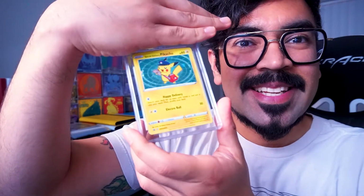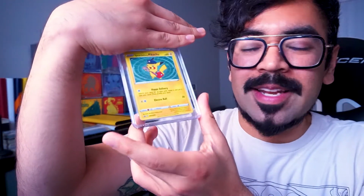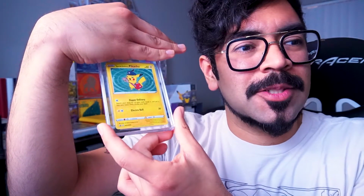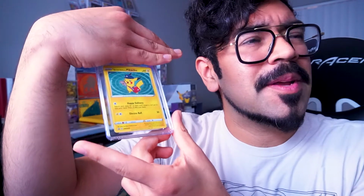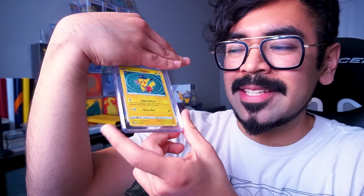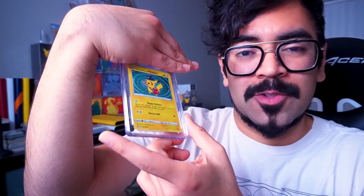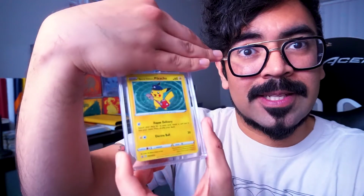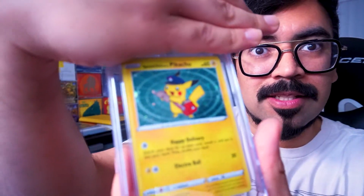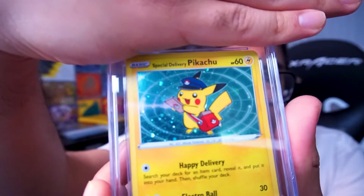Hey, okay. So this is a special delivery Pikachu. If you don't know the story about this one, it came as a promotion card. You had to spend $20 when there started being a Pokemon Center accessible to Canada. I wasn't into cards back then, so I had to purchase this secondhand. But yeah, I'm super happy to have it, and let's see what the grade is for this. Stop focusing on me. All right, 3, 2, 1.